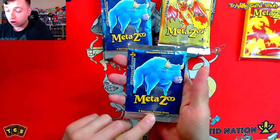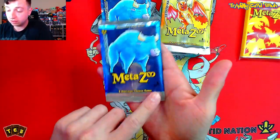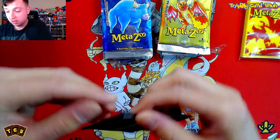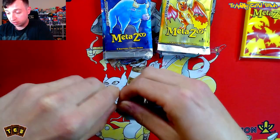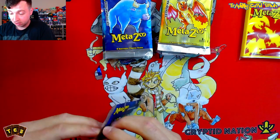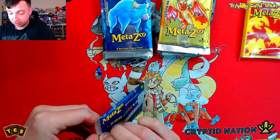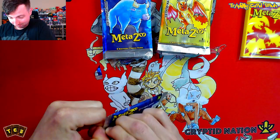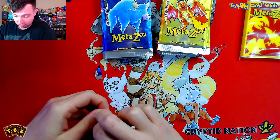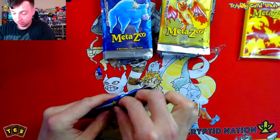So there's 9 cards per pack, and you see the first edition label right there. The packaging's nice. Have these nice little seals to open the cards. I'm more than excited to get to opening up this thing. Ooh. Let's see. There we go.